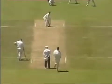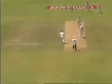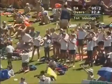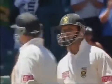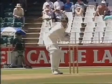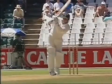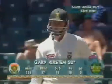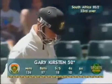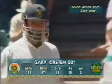He's very, very effective. Angus Fraser going round the wicket, and that's an absolutely beautiful on drive. Gets his weight up so well, does Gary Kirsten, when he plays on the onside. And he goes to his 8th Test 50. Top score of 76, remember, against New Zealand in Auckland. They'll be desperate to get well past that. 10 fours, high proportion of boundaries in that 50.